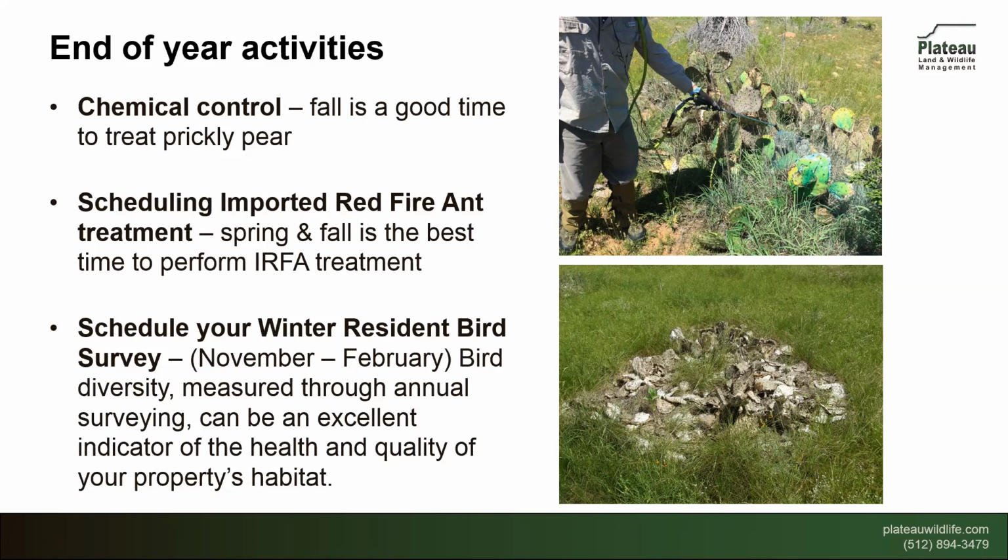You can do your winter resident bird survey. This is when our birders go out November through February and get these resident birds that come down for winter. We also offer some spring breeding bird surveys. Obviously now it's not the time to do those, but you could do the winter bird survey. So if you find yourself in a tight spot, the bird survey is a good option for you.